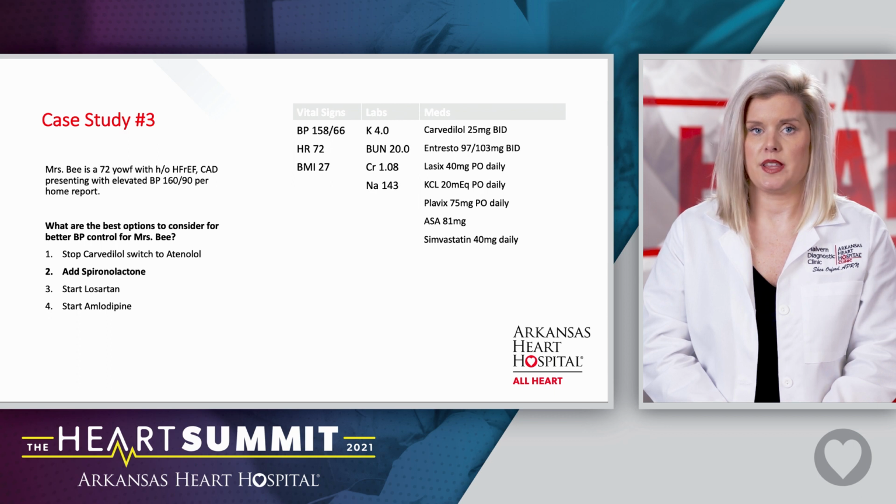What about considering starting the amlodipine, the calcium channel blocker? If you'll refer back to the previous slide on usages and avoidances, we said that we limit our usage of calcium channel blockers in heart failure patients.